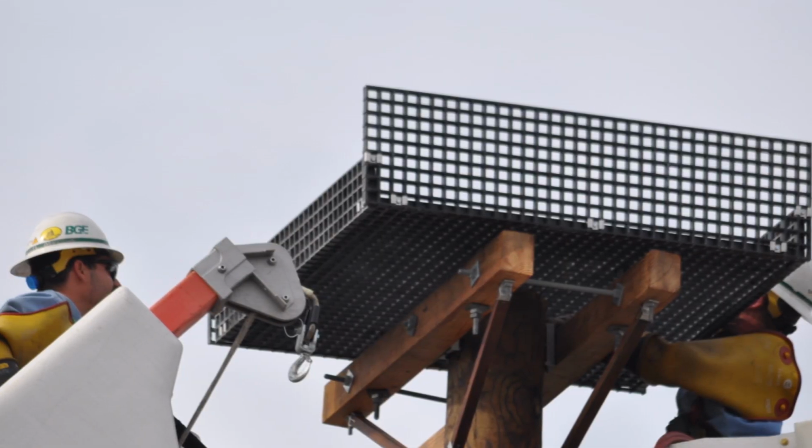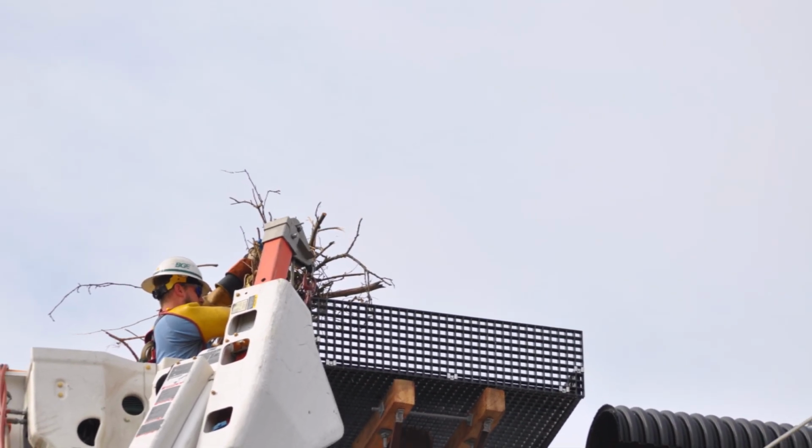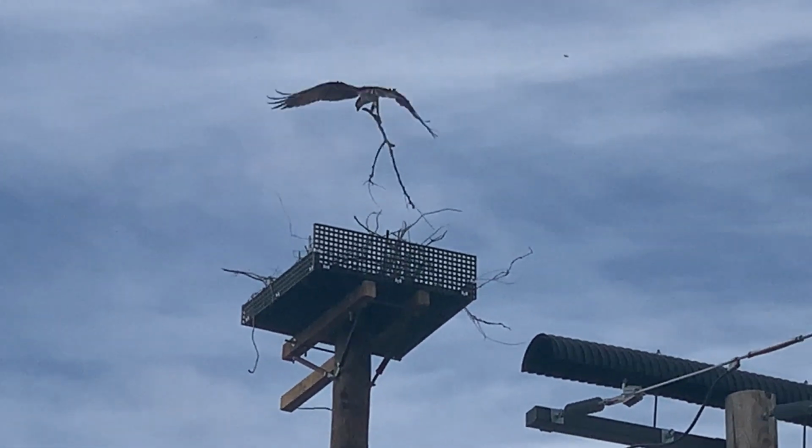And within minutes of BGE completing work on that pretty new apartment, the birds were moving in. Donna Cole, WNAV News.